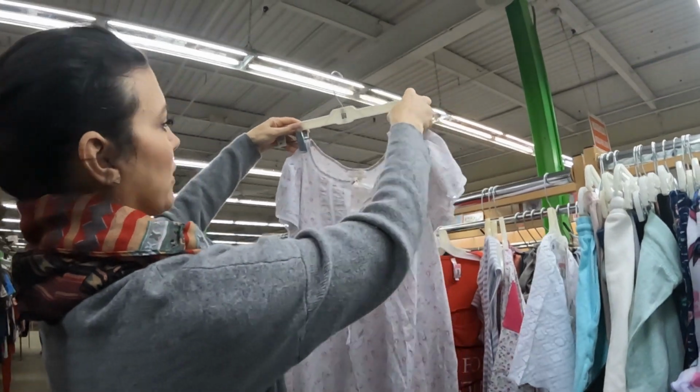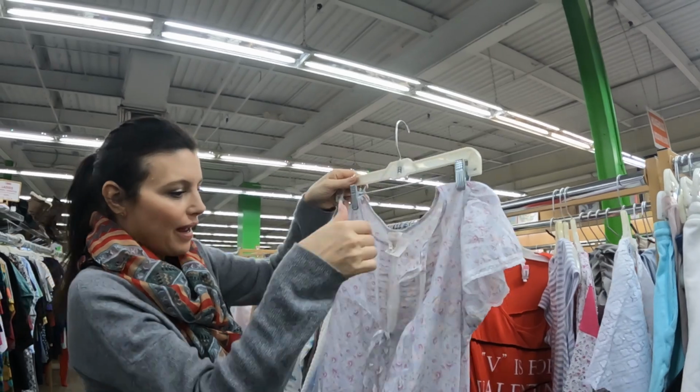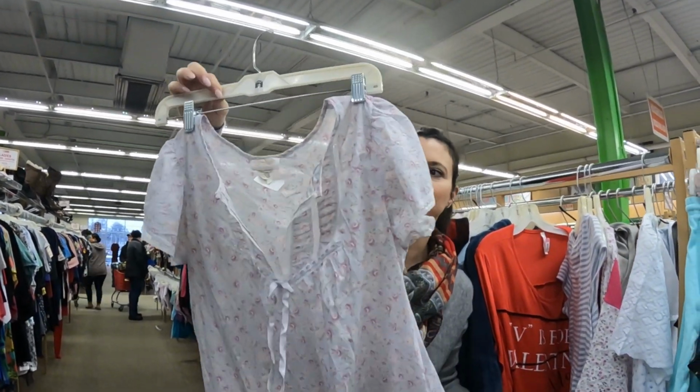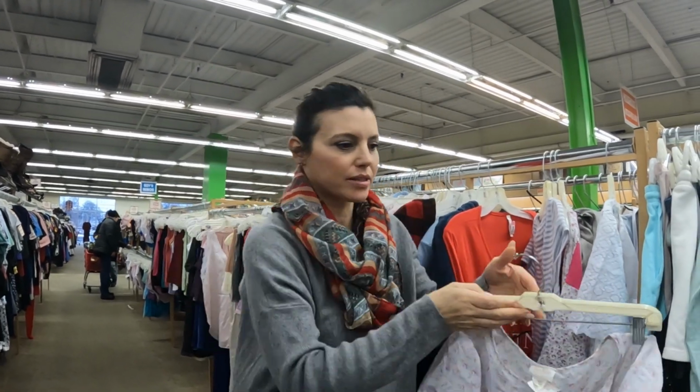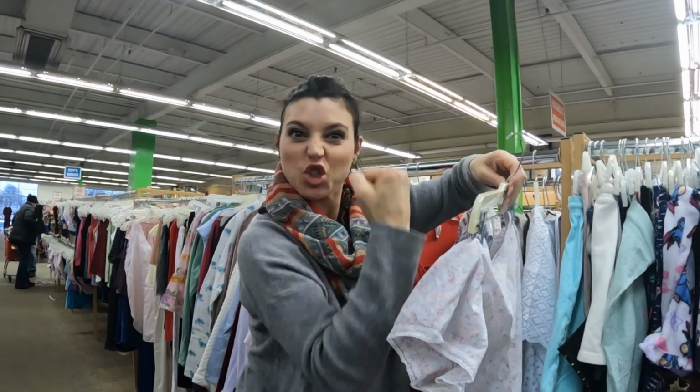Another one? Yeah. This is Barbizon, and this is so pretty in this lilac purple, and it has such nice lace work around the front. How much do they want for it? $4.99.